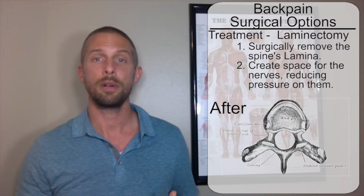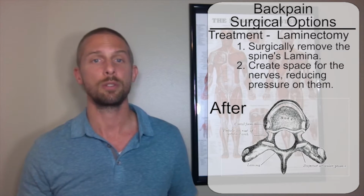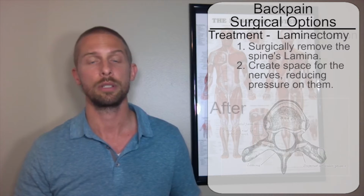The success rate of a lumbar laminectomy to alleviate pain from spinal stenosis is generally favorable. Approximately 70 to 80% of patients will have significant improvement in their function or their ability to perform daily activities and a markedly reduced level of pain and discomfort associated with spinal stenosis.